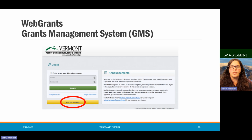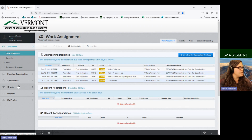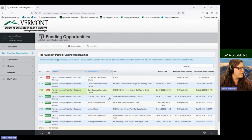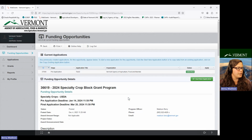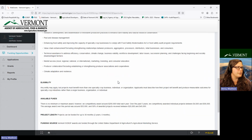And then what I'm going to do is stop sharing for a second, and I'm going to pull up our Web Grants system. I'm going to share this with you so that you can see the process. I'm going to sign in as our handy dandy test account. And once you're signed in, you'll go over here to the left to funding opportunities, and you will look for this 2024 Specialty Crop Block Grant Program link. You'll click on this, and then you'll see some of the information. You'll have access to the RFA as well as key links that you might need during your application process.